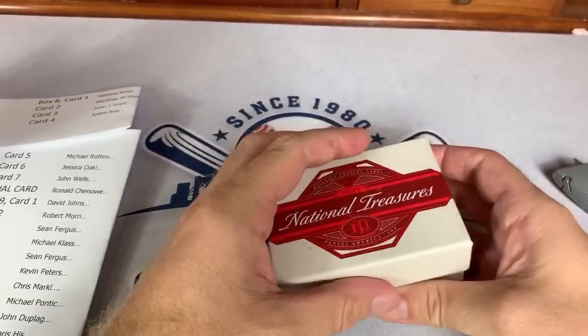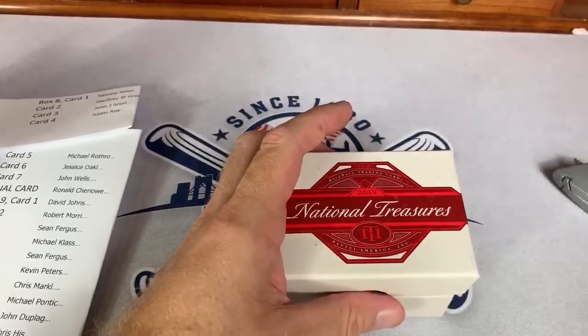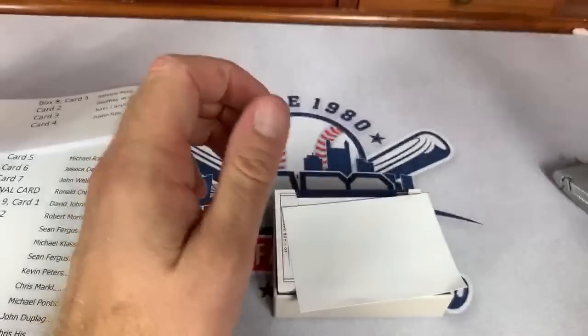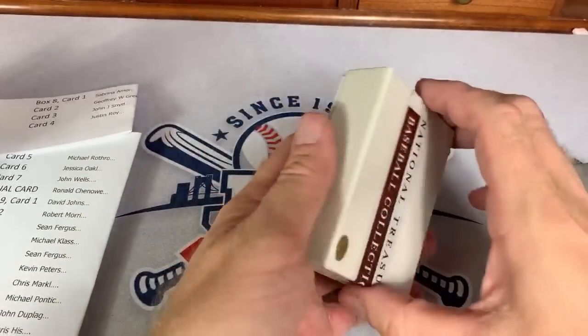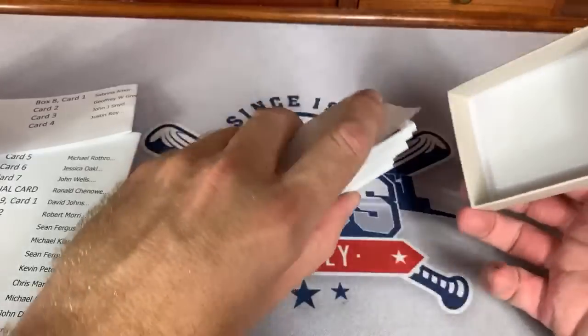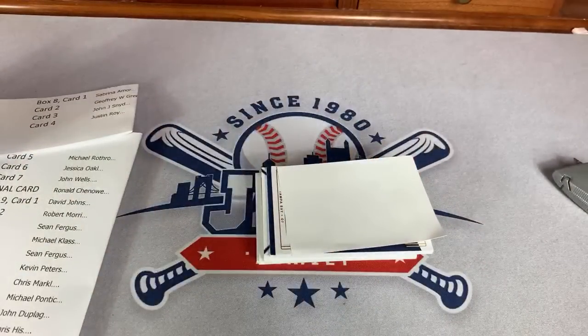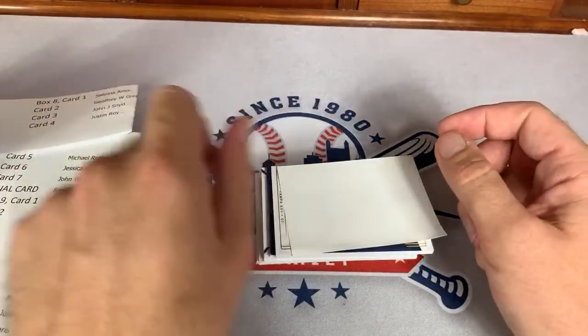Keep me posted. All right, so we'll open this up. Toss our spacer on there. Look inside to make sure nothing's sticking to the top. Dump out the rest of these booklets on the bottom. All right. Dro's calling a Juan Soto. Dro knows. Let's see if you do know.